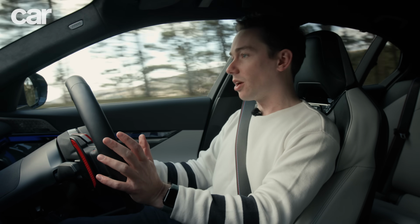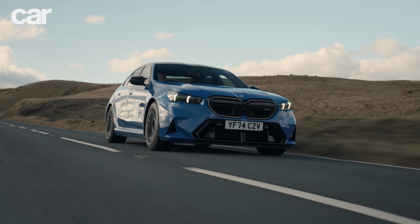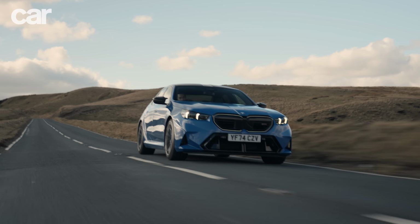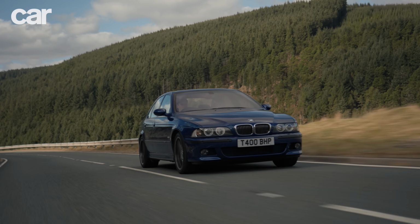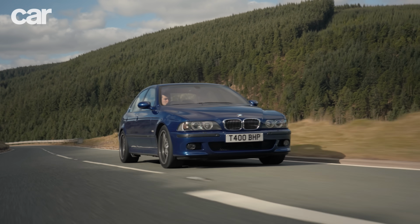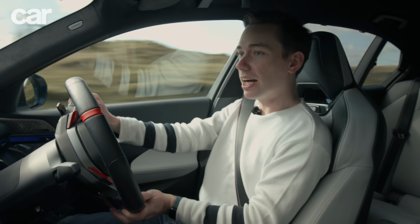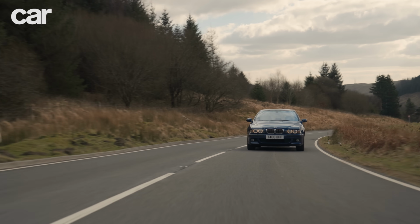This is a brilliant long-distance cruiser. It's ferociously quick, it's agile, but what it's not, and what I think a lot of people perhaps wanted it to be, was another version of previous M5s, of the E39. But no, it was never going to be that, because the E39 is truly magical, and it's never going to be repeated.